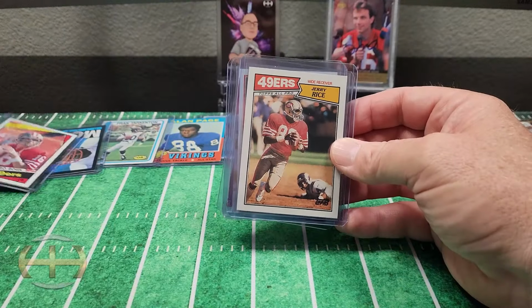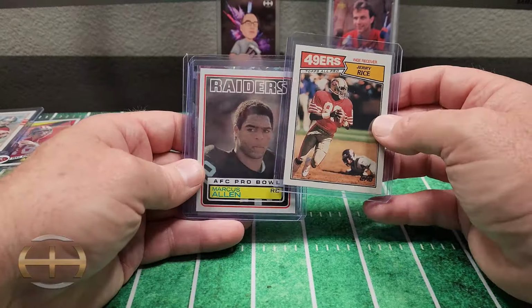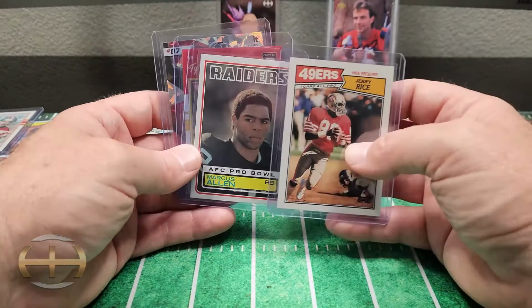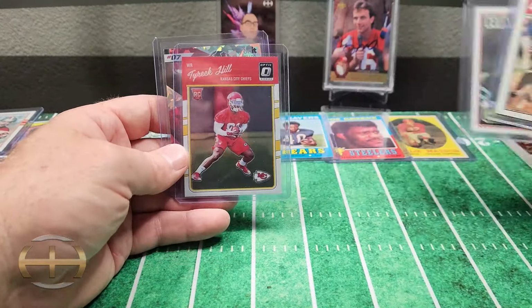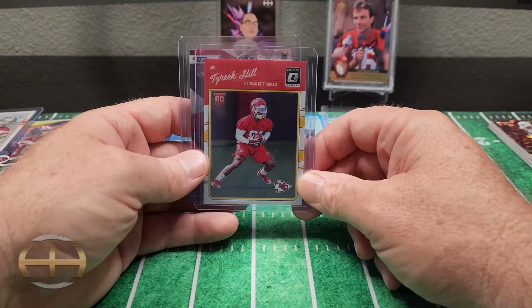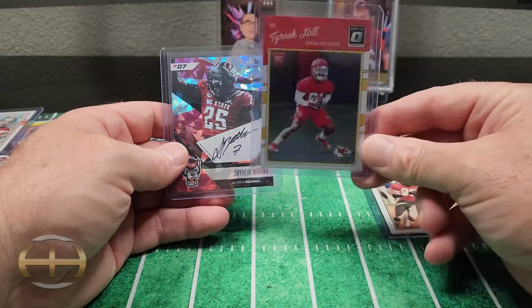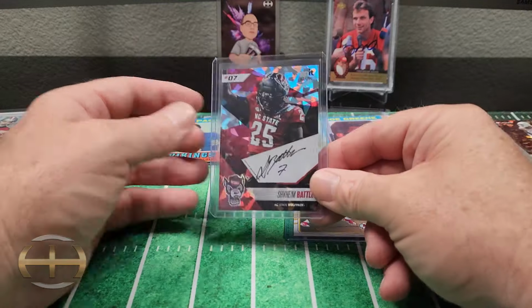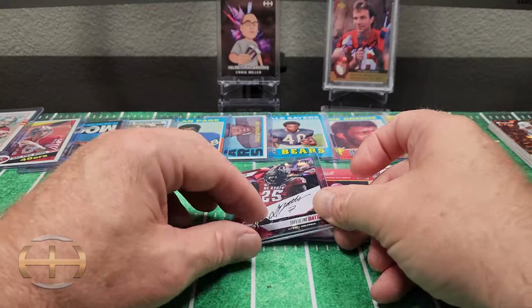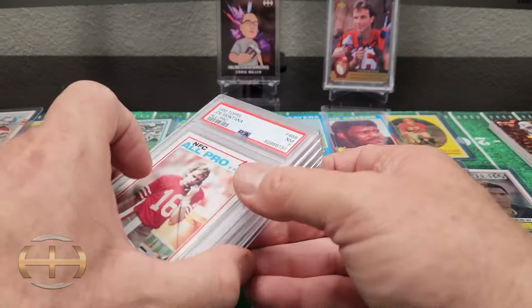Grab the Jerry Rice second year just to go with my rookie I have. That was kind of cool. And saw Marcus Allen rookie that was cheap. The only newer stuff I got, I did grab this Tyreek Hill. It's pretty cool. I needed a Tyreek Hill rookie, so I'll grab this Optic. And then, of course, the other auto I got from Onnit. There, I picked up a couple graded cards.